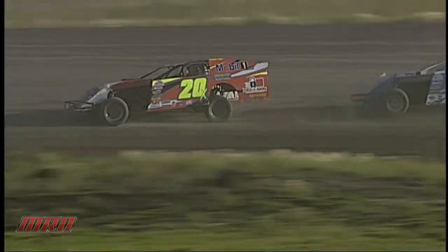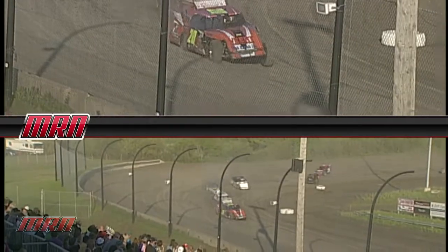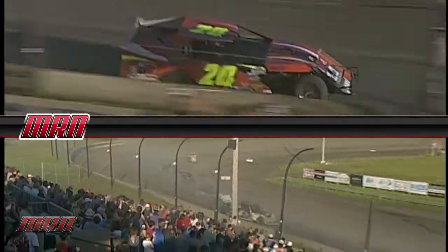And look at McRae trying to get to the inside of the 20 car. He couldn't get around. They fall back a little bit. Our leaders going around turn number 4 right now. 6 laps to go in this race.